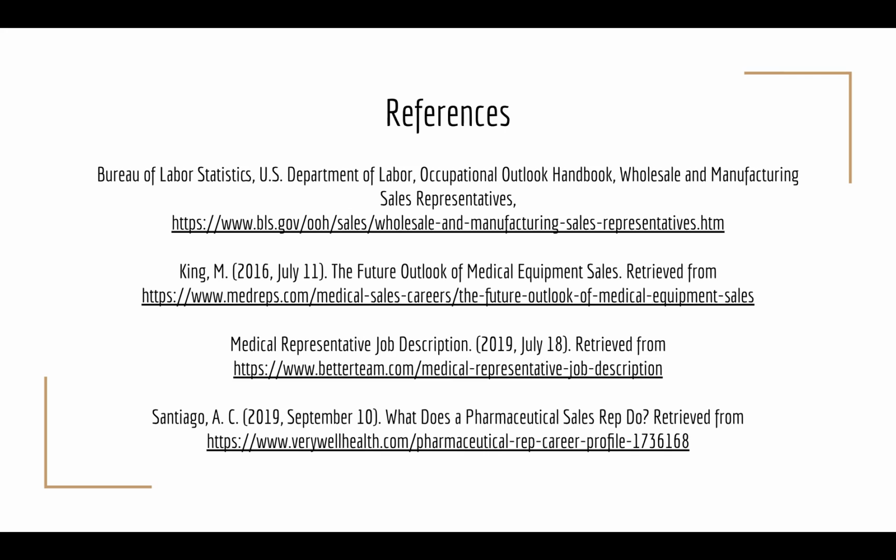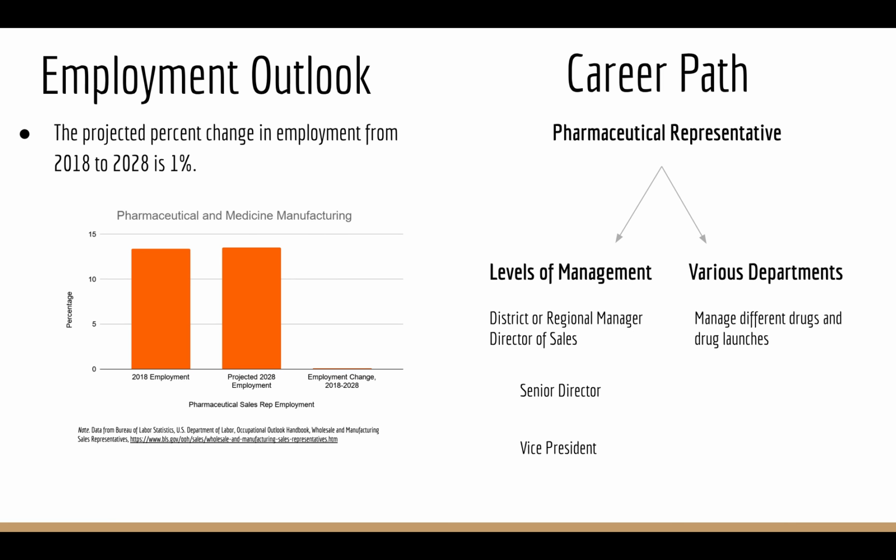I initially had never heard of this job until a few months ago when I was looking for internships and came across this job title. I looked into it because I didn't know what it was, but I thought it was interesting. So I found it fascinating, but I knew this job wasn't fit for me, which is why I probably wouldn't ever do it. And that is my presentation.